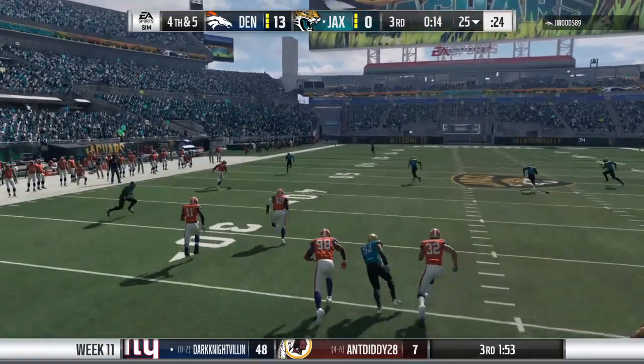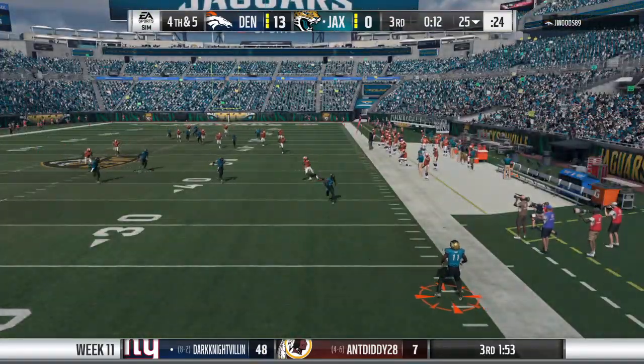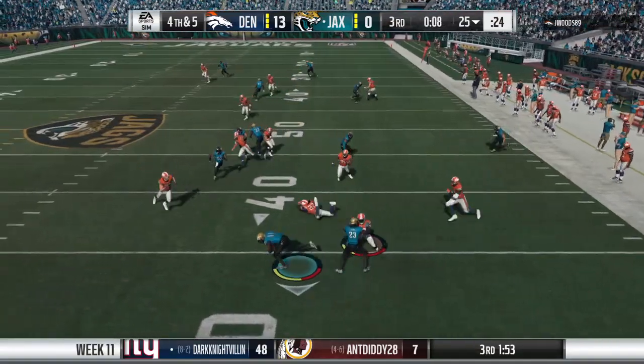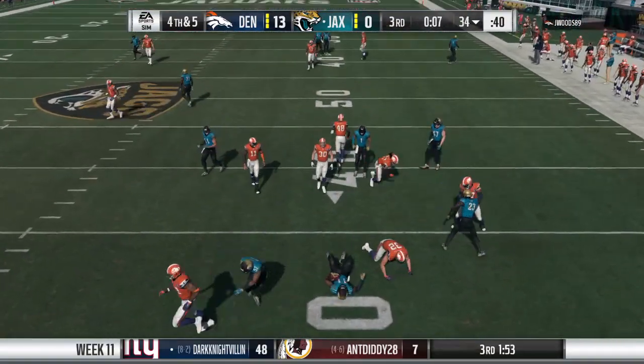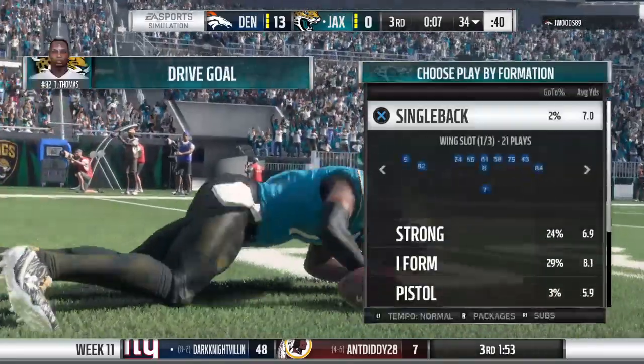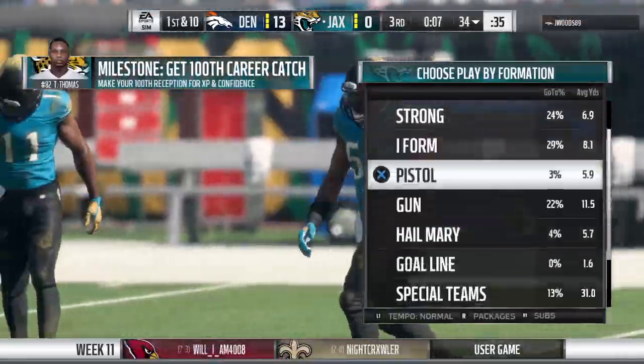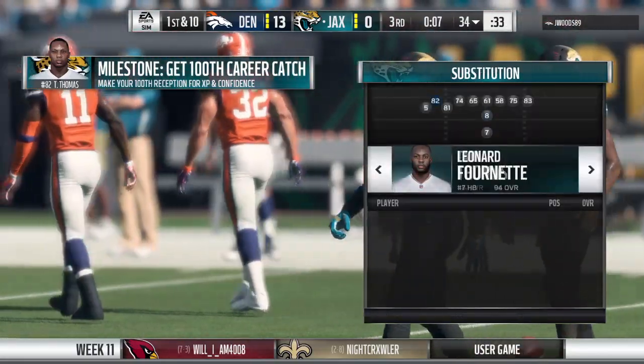Only 2 punts for him last week in the loss as he gets this one away. Pulled in at the 24. Almost outkicked his coverage there. 48-yard punt, but 10 on the return. And the Jaguars go on offense, 1st down and 10.